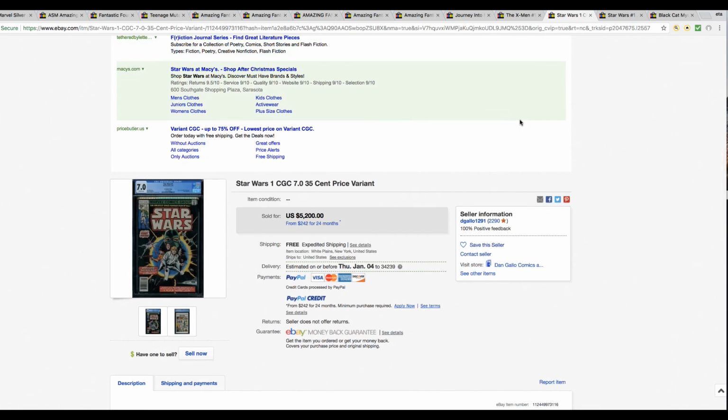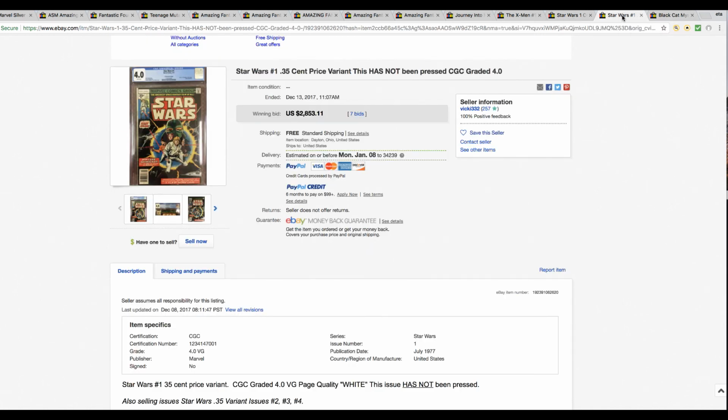Another book that always surprises me. Star Wars 1, 35-cent variant, $5,200. $5,200 for a 7.0. Chew on that. From Dan Gallo himself. Now, if you can't afford that 7.0, hey, a 4.0, $28.53. It has not been pressed. Yeah. $28.53.